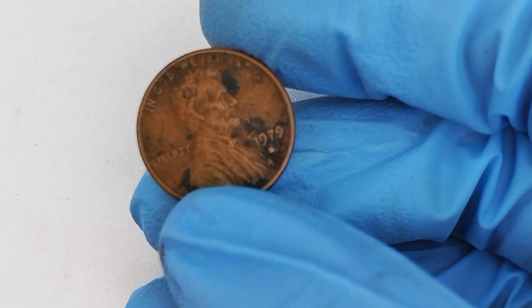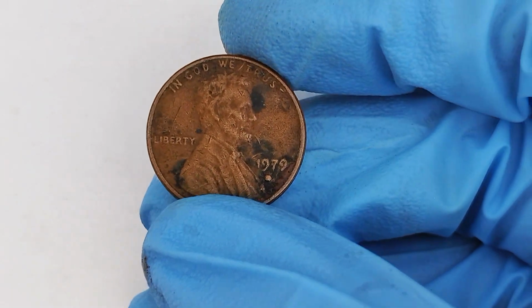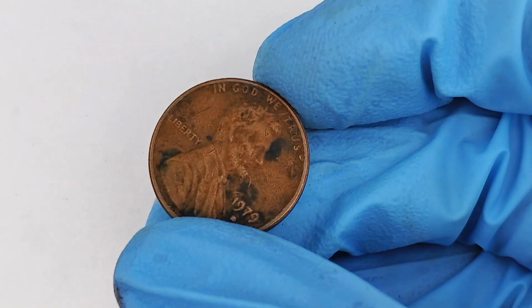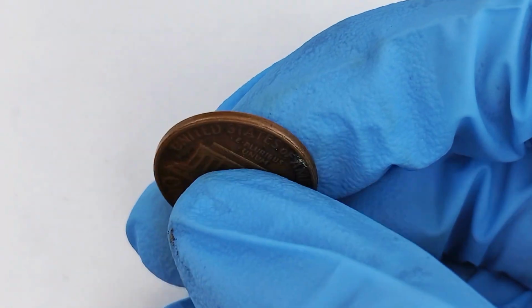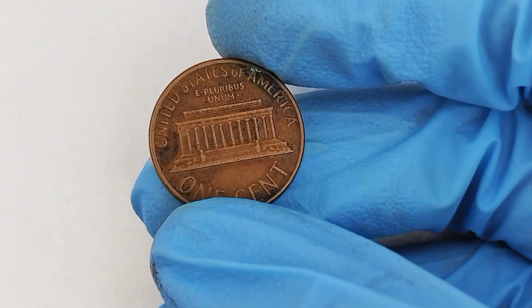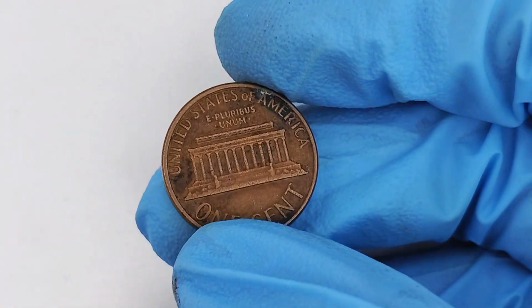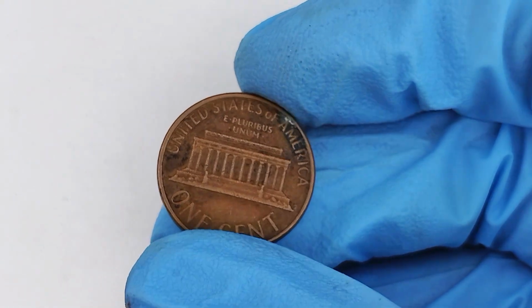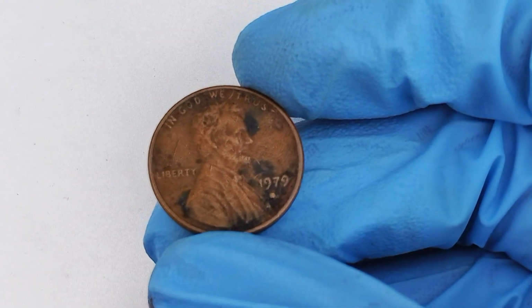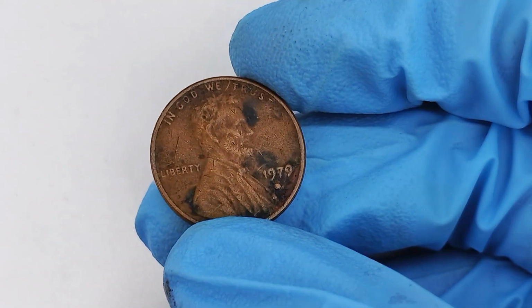Now picture this. A collector somewhere out there right now might be sitting on one of these treasures, completely unaware. Every time a 1979 penny appears, it sends shockwaves through the coin community. Because no one knows how many survived. Some believe there could be just a handful left. Others think there are still a few lurking in circulation, waiting to be discovered in pocket change.